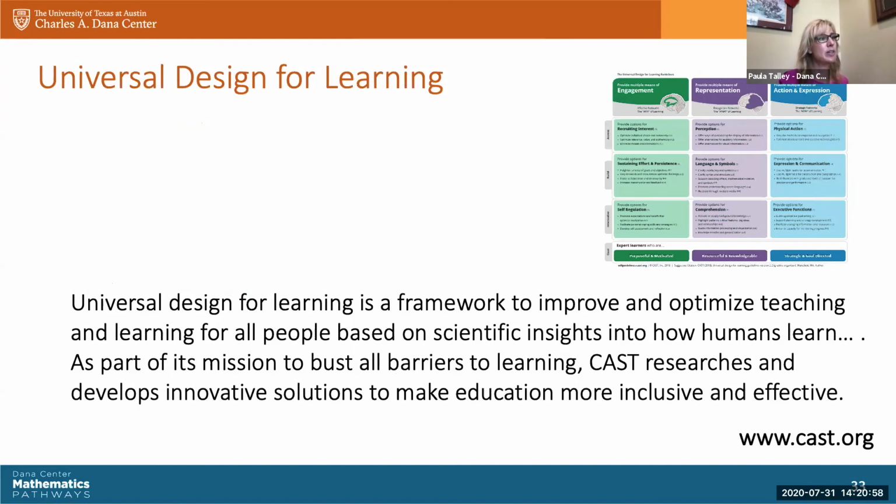Universal design for learning is a framework to improve and optimize teaching and learning for all people based on scientific insights into how humans learn. Great framework for online development. There's a URL here, the CAST researchers. They've done a lot of research around this. Many of the resources are actually geared towards K-12, but when you dig into that learning theory, that learning research, it's valid for adult learners as well.